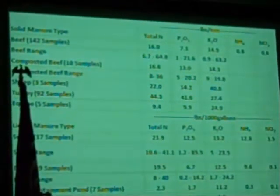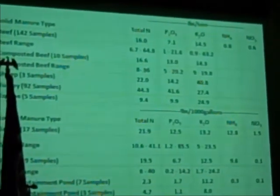But it's important to go out and sample that manure, sample that compost, and ground truth it so you do it properly. Because you're not going to go pay somebody at the elevator to go out and put your fertilizer down without knowing exactly how much is in there and what the rate is. We should do the same thing with our manure.